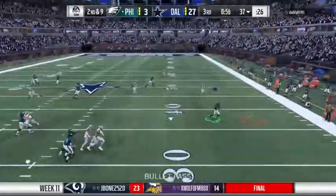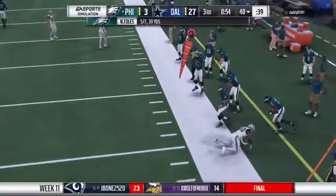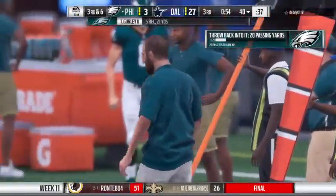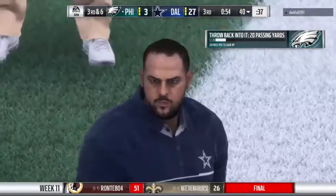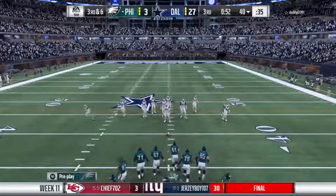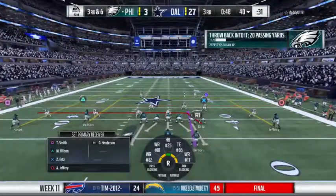Now a shotgun snap as they'll look to throw. They'll throw underneath for Gurley. Call it a 3-yard gain, and that's going to bring up a 3rd down. The Eagles on 3rd down, 3 for 7 so far in this game. This will be 3rd and 6.